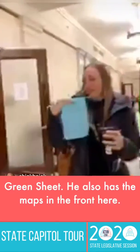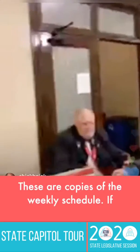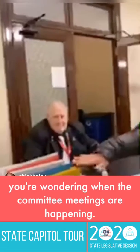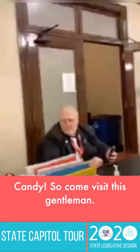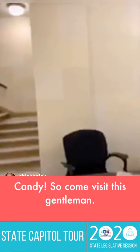Same idea as the green sheets. He also has the maps. In the front here, these are copies of the weekly schedule. If you're wondering when the committee meetings are happening, there's one for the Senate and one for the House. And he also has a canister of candy, you might notice over here. So if you're feeling a little low on sugar, come visit this gentleman.